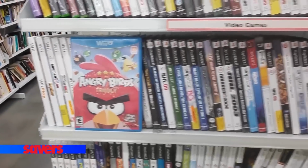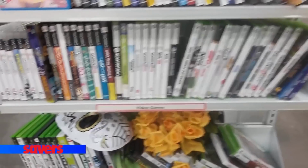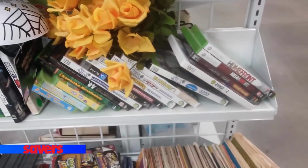There is a copy of X-Men Legends there, which is awesome. Angry Birds Trilogy, which I'm going to pick up for the Wii U. There's just 360, Madden, just other Madden, just literal trash. Like, you can't move this stuff. The plastic is worthless. NBA 2K, whatever.